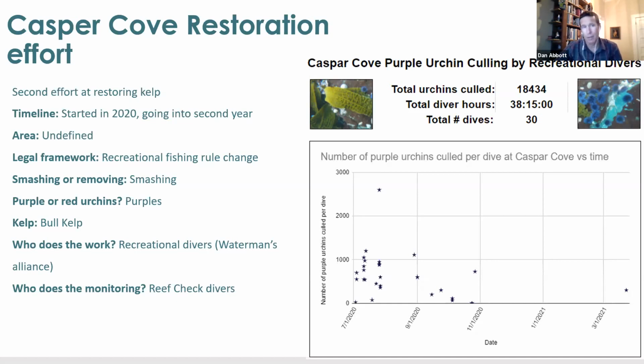This one was again a recreational rule change. They are only allowed to target purples, but I don't think we've really seen an increase of reds there, so it's not that big of a deal. Even though it started last year, due to COVID and everything, we don't have a whole lot of results to talk about yet, but it's definitely an exciting process.